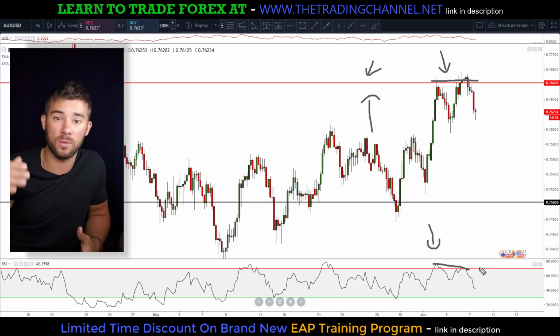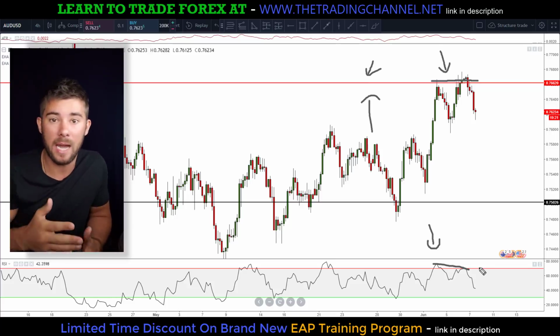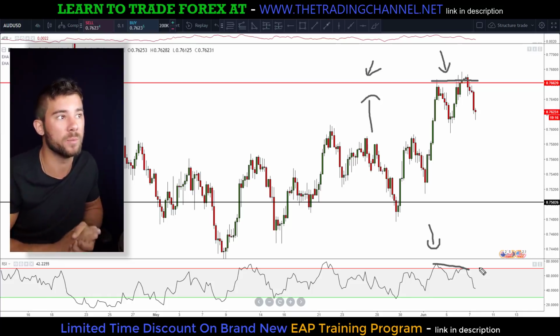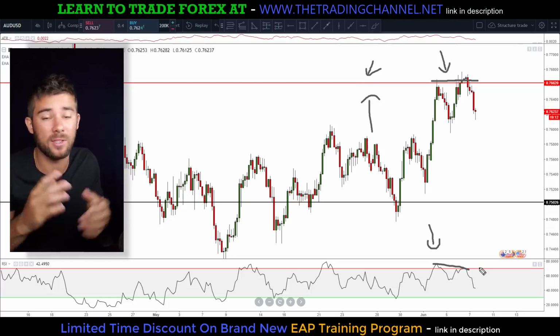Now I can start looking for an entry reason to actually place my trade, maybe on a lower time frame, or maybe on this time frame. But the point is using the indicator as a non-subjective rule for a rules-based strategy, and the RSI indicator is definitely one of my favorite indicators to do this with.